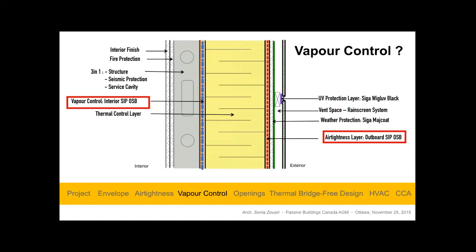So in summary, the principles we followed in finalizing our exterior building assemblies are simple. We'll start with our interior drywall finish. Then comes our fire protection layer from the north and south sides where the limiting distance requires it. Then our light steel structure, service cavity, and steel bracing for seismic protection, all three layers in one. Then comes our vapor control layer, which is actually the interior OSB layer of the SIPs with taped joints. Then comes the Neopor insulation that acts like a big coat.